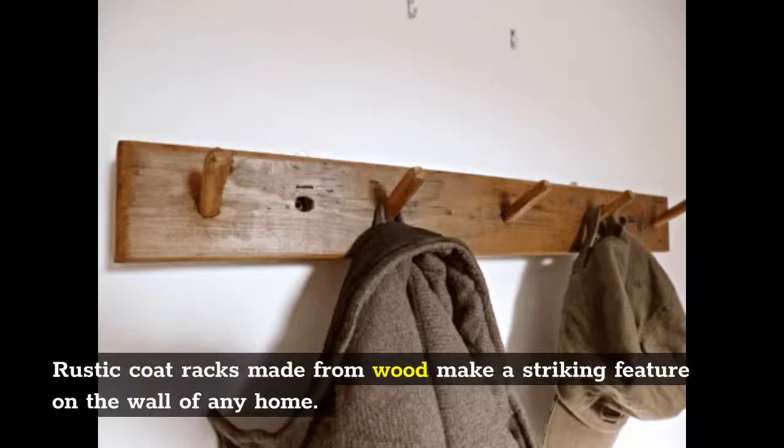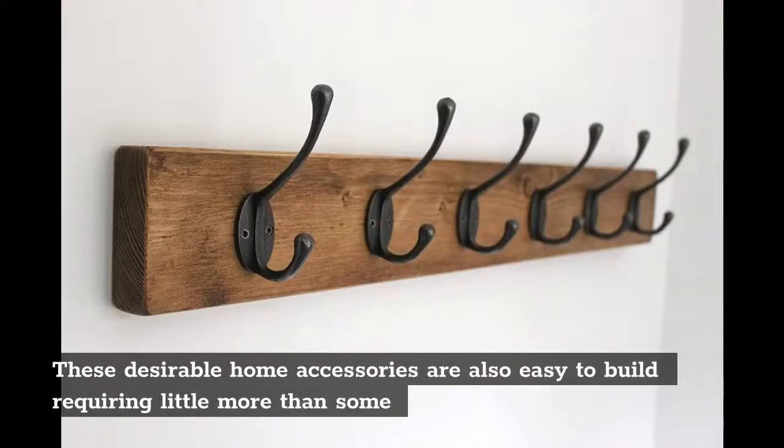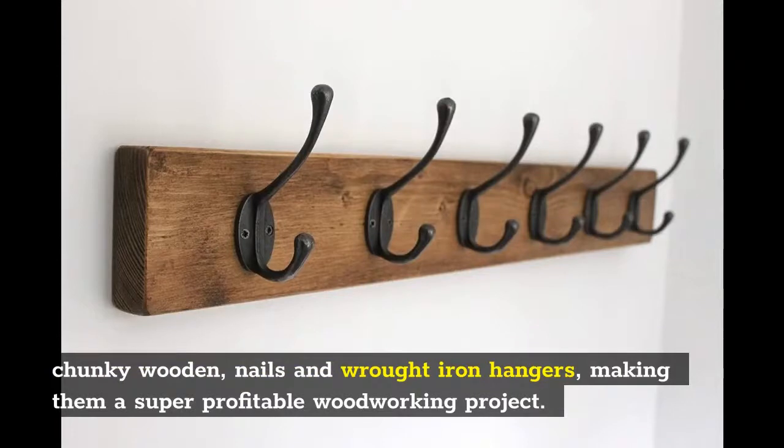Coat racks. Rustic coat racks made from wood make a striking feature on the wall of any home. These desirable home accessories are also easy to build, requiring little more than some chunky wooden pegs and wrought iron hangers, making them a super profitable woodworking project.